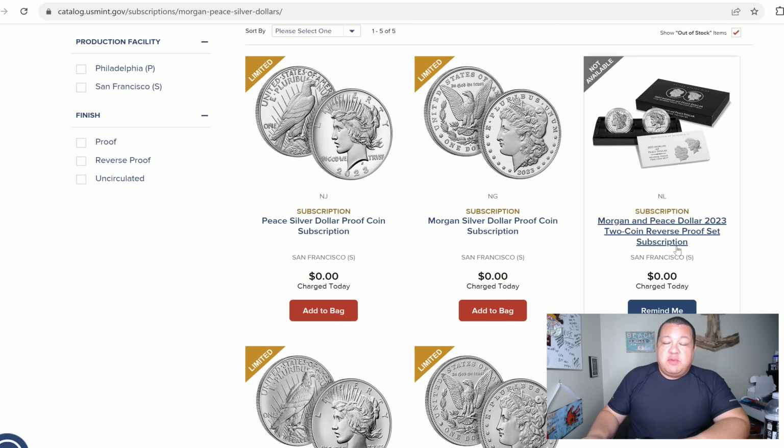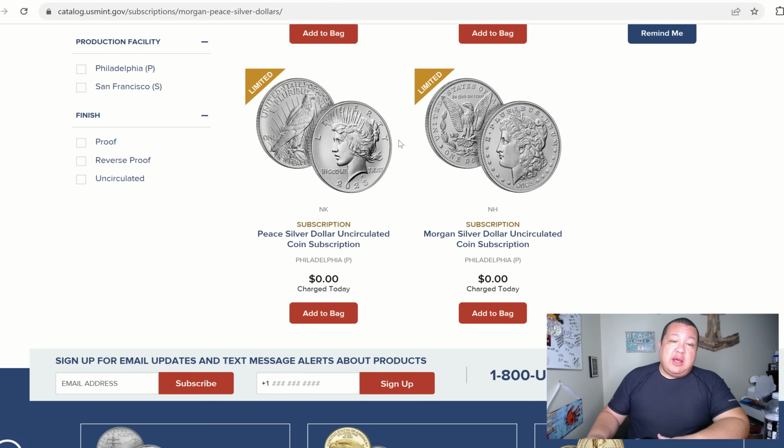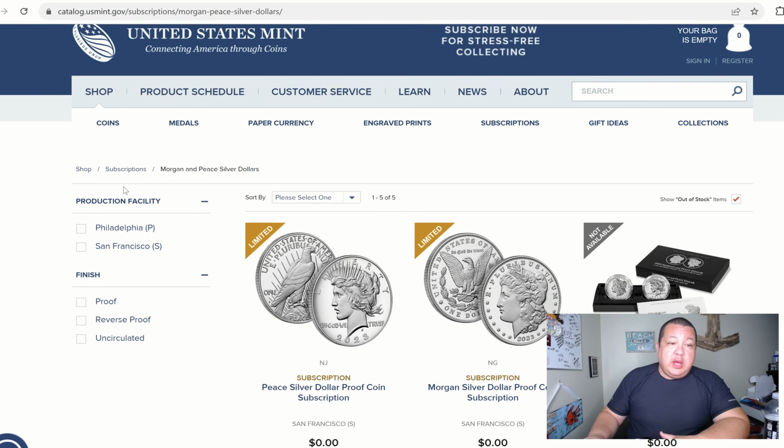The 2-coin reverse proof set is unavailable. It's been unavailable for quite some time now, a few months. But they still have both the Proof, Peace, and Morgan still available, which are going to be available August 9th, I believe. But the uncirculateds, if you wanted to get in on these, are still available through the subscription plan.